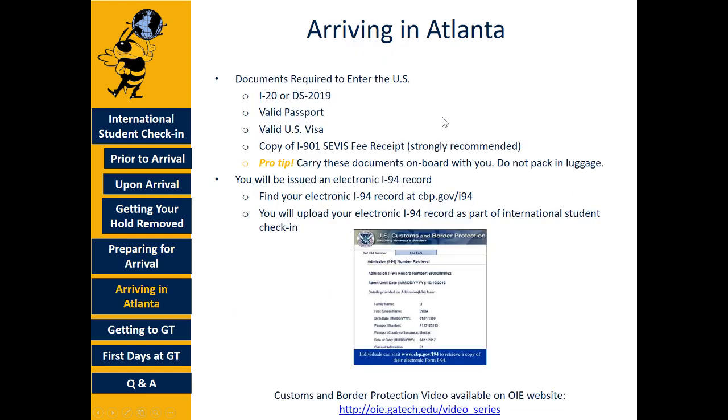Okay. These are the documents that you should have on hand with you when arriving into Atlanta. So first and foremost, you're going to make sure you have your I-20 or your DS 2019 on person, your valid passport, your valid U.S. visa, which is inside your passport, obviously, and a copy of your I-901 SEVIS fee receipt is strongly recommended. So that's not necessarily a required document per se. However, it is strongly recommended that you have that.